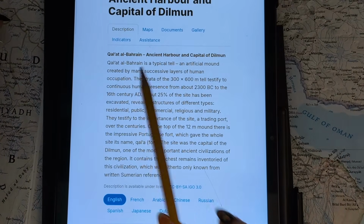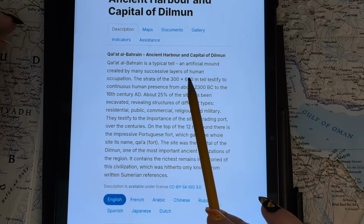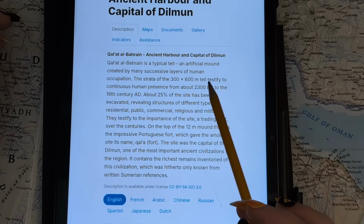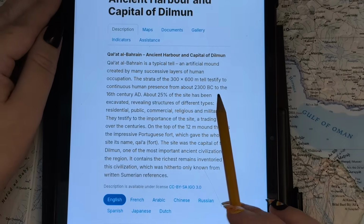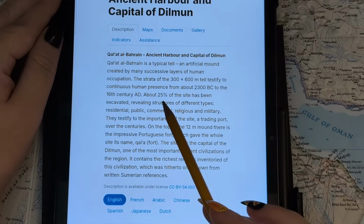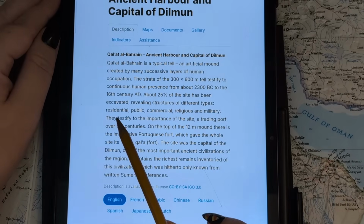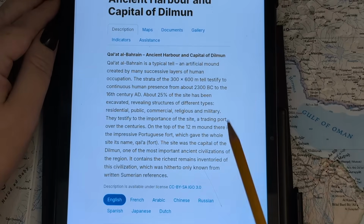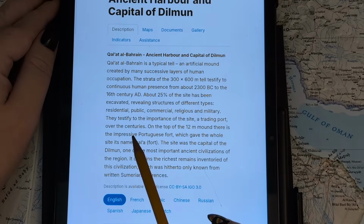It says, Qalat al-Bahrain is a typical tell, an artificial mound created by many successive layers of human occupation. The strata of the 300 by 600 meter tell testify to continuous human presence from about 2300 BCE to the 16th century CE. About 25% of the site has been excavated, revealing structures of different types: residential, public, commercial, religious, and military. They testify to the importance of the site, a trading port over the centuries.